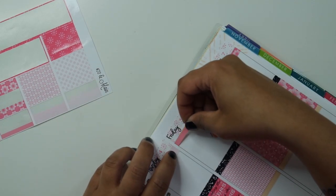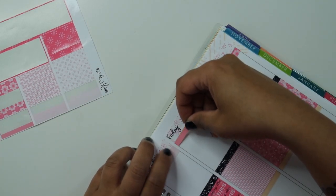Actually, I think 2 of these will measure 1 of these, so we're going to do that. Sorry, my dog's down here and he's chuffing at everything.